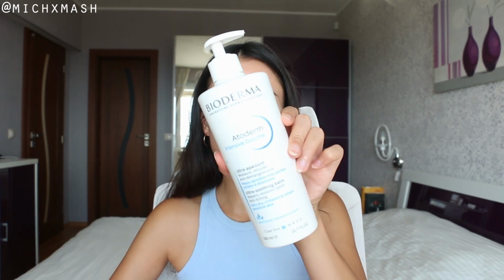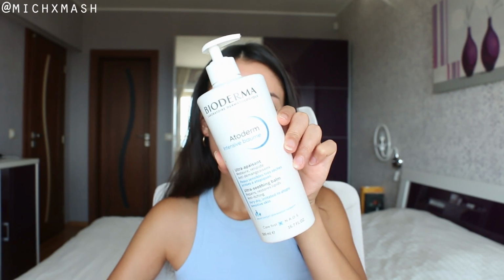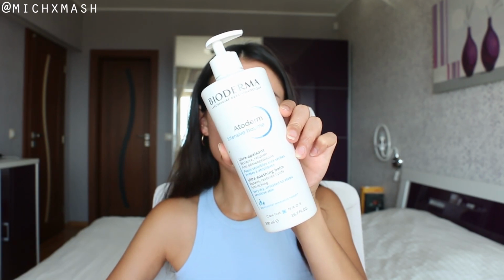That is the Bioderma Atoderm Intensive Balm. I don't know how many bottles I've gone through this already. It is my holy grail moisturizer. My husband uses it too. This was also featured in my first skincare haul of this year. Already emptied that one out and replaced it with another bottle.